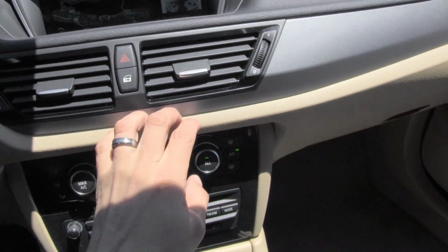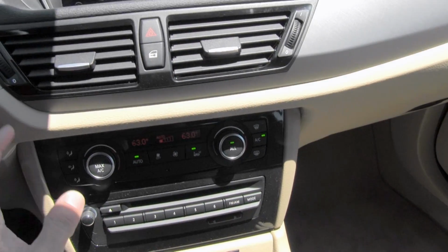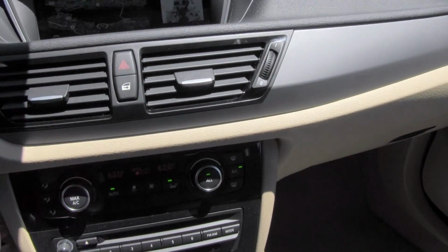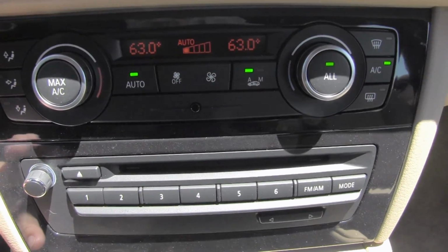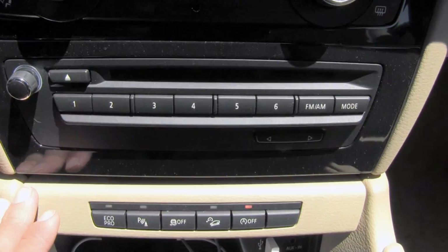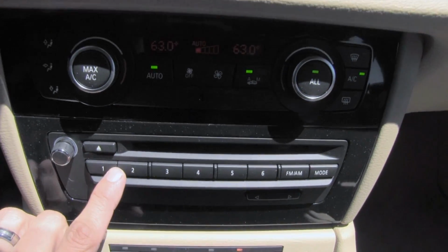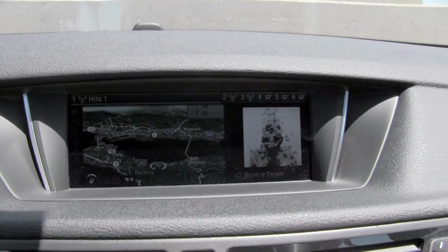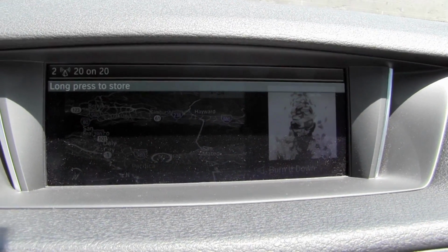And down here lower in the dashboard, we have a decent amount of hard plastics. In fact, everything lower than this black portion of the dashboard is a hard plastic. Here we have the dual zone standard climate control in the X1, and of course we get our radio controls. Now, these radio control buttons feature both push buttons and intelligent touch buttons. So if I hover my finger over that button, just lightly touching it, it'll tell you what that button does.